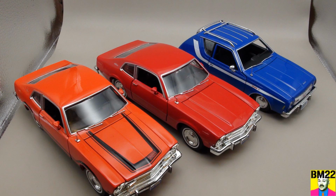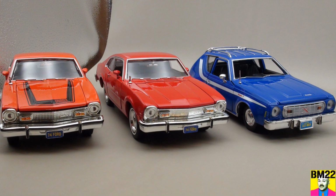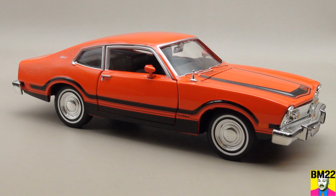And I think Motormax has done a really good job with their Forgotten Classics product line, at least when it comes to the detail and the trim. As I said, I wish the trunk opened. The doors open, the hood opens. Why doesn't the trunk or the hatchback open? I don't know. And though I'm not really a fan of an orange-colored car, the orange and black scheme actually looks pretty good.